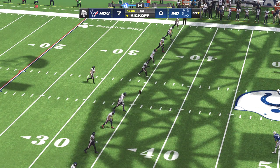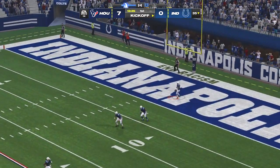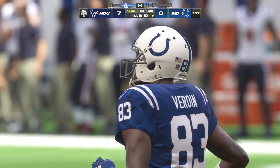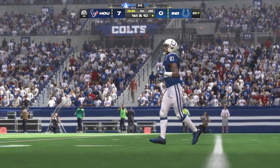Brown now to kick it away after the touchdown. And he won't return this one. He'll go down to a knee, and they'll start at the 25. Here comes the Indianapolis offense now as they get set to take over.